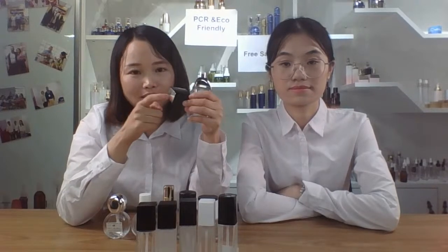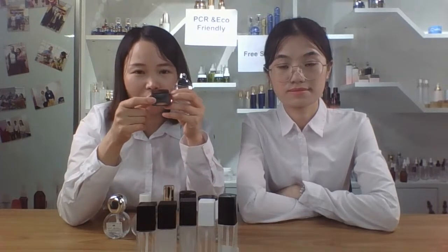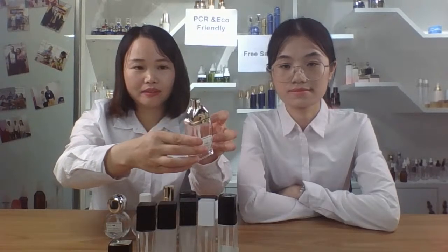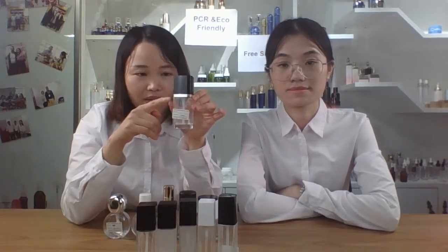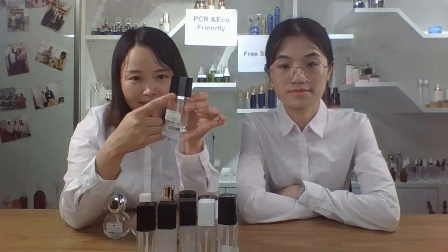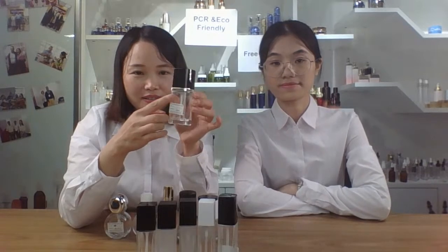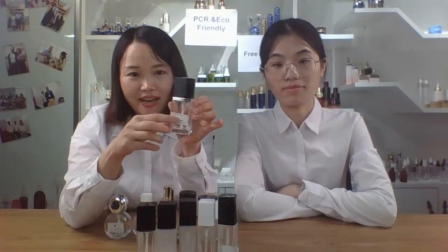Okay, if you want the top and the cap in some color, we also can do for you. Okay, and the lotion pump is in golden color, very luxury. Okay, when I put the cap on the bottle, you can see the golden color of the collar can be seen. Okay. It looks very different. The bottle color, the lotion pump color also can be seen, and the cap, okay.